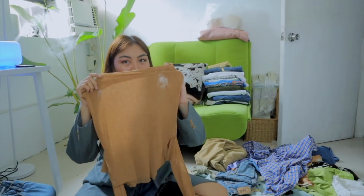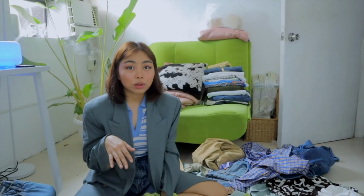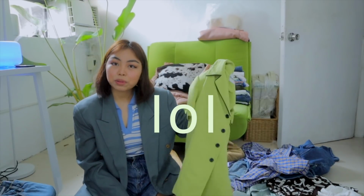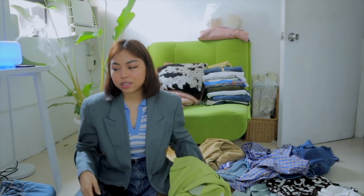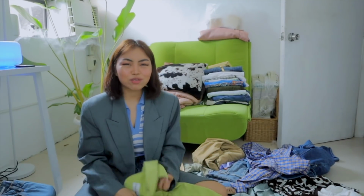Ito. Grabe, gusto ko i-keep tong mesh na to. Ikaw, kailangan ko ng mga bralettes for this. Every time na nagpo-fold ako ng mga clothes, nai-imagine ko na sa isip ko kung paano ko siya isa-style. For example, this button-down na hindi ko sure kung ibibenta ko. I can already imagine it with this skirt right here and then some chunky sneakers and then my yin-yang bucket hat. Sorry. Nakatulong ba ako?